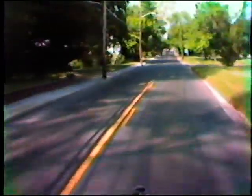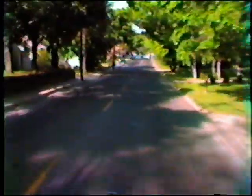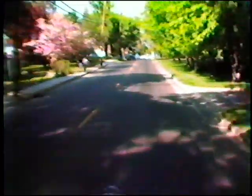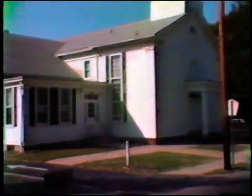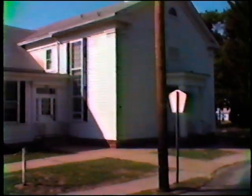New Monmouth School, an elementary school to the right. And as we approach to the left, another of Middletown's old churches, the Baptist Church. New Monmouth Church. Simple and yet elegant in its statement. Nearby on the right, as we're approaching, we will see the Roman Catholic Church, St. Mary's.